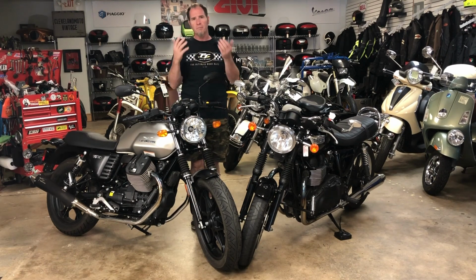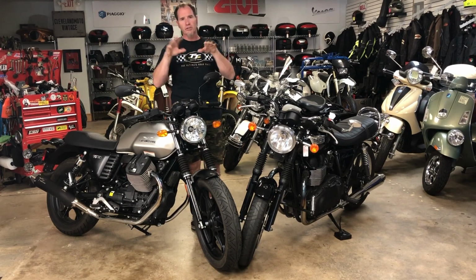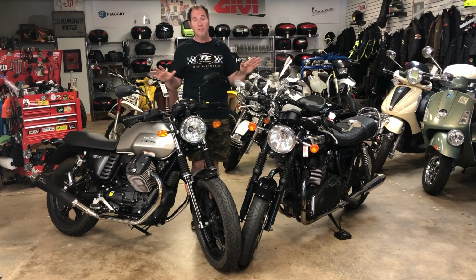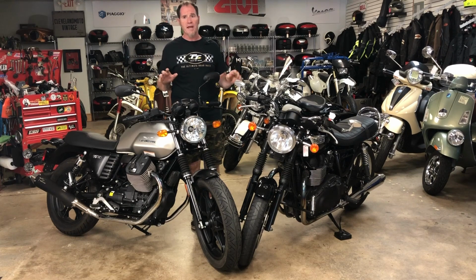We did some testing with it back between the Mark I and the Mark II, and we did determine that the final gear ratio was pretty much the same. So both of these bikes are totally happy to do 85 miles an hour in their respective gearing. So don't panic about that.